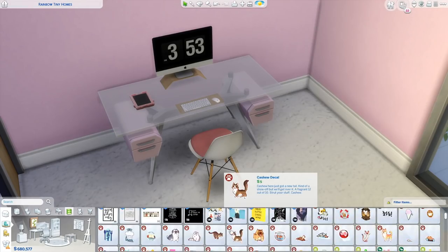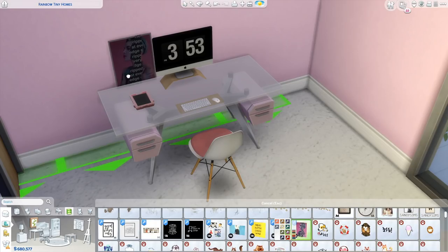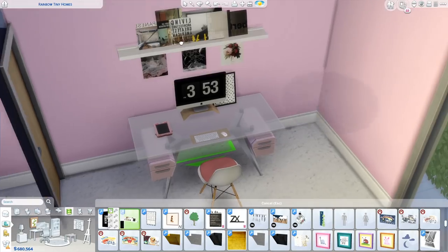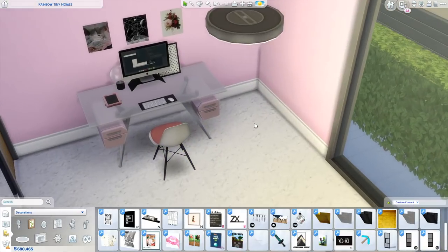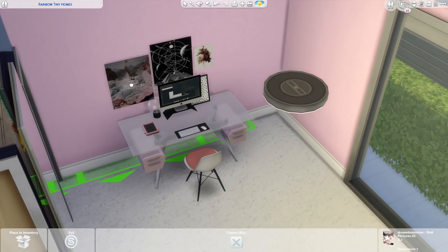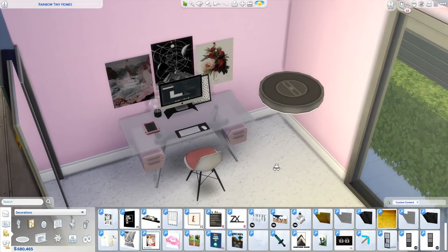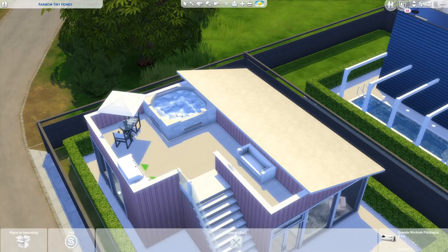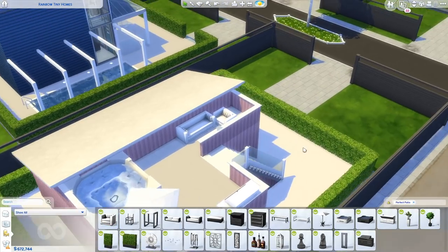Across from the bed, I decided to make a desk area, so she has a cute little pink desk, a white chair with a pink cushion, she has a little pink tablet, and then I just added a couple of decorations and posters on the wall. Then for the outdoor section of this house, I decided to add a fun hot tub area, but that's gonna be it for this episode.